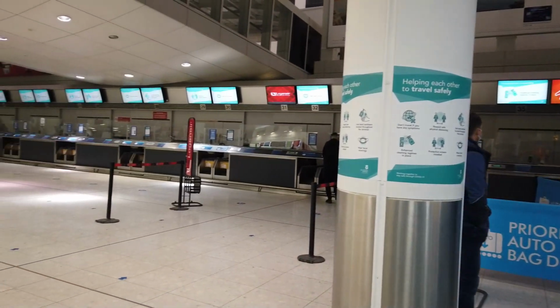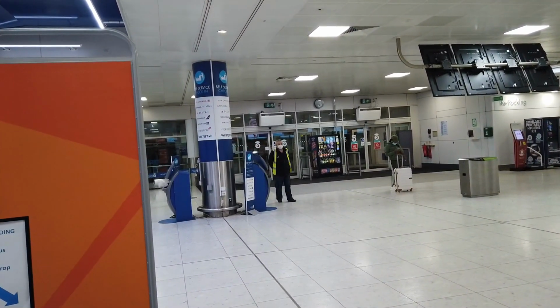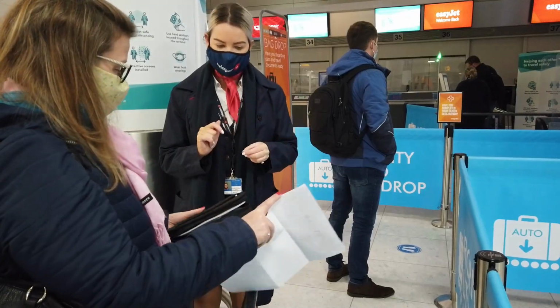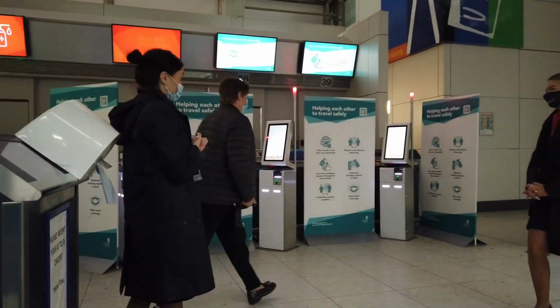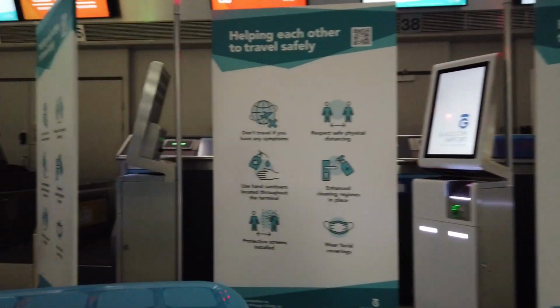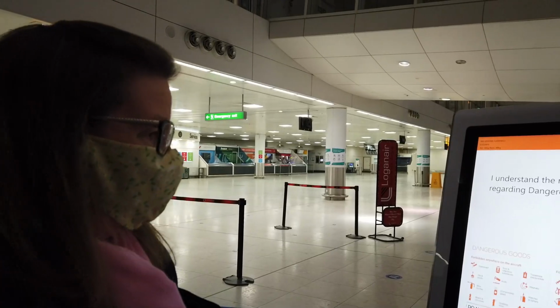Heading straight to the EasyJet check-in area, we realised that things were obviously not normal here either. There were staff there to assist us, but the check-in process was done via electronic kiosks, and yes guys, there was only one open for the entire EasyJet service this morning. I'm glad that the airport was so quiet this morning, and even more importantly, the EasyJet lines were very quiet as well, so Fiona and I were able to get to the check-in kiosk very quickly.